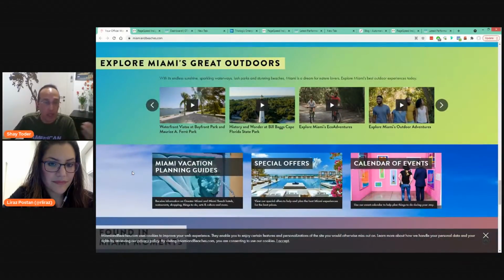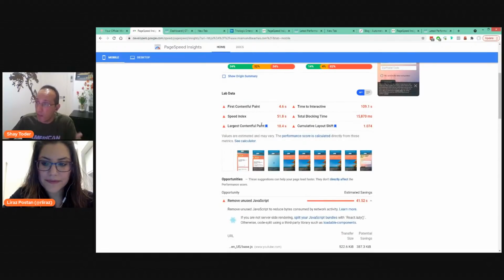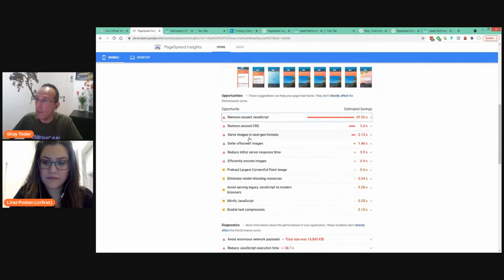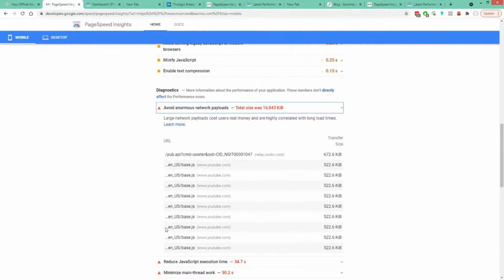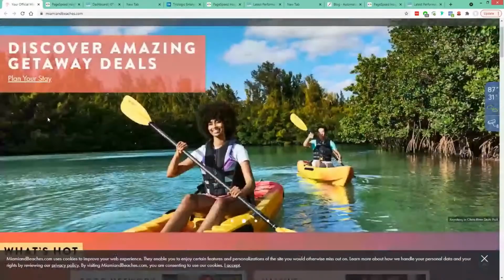And by doing that, we can see that there is a lot of JavaScript that is loaded. You can see a lot of things are loaded here. The LCP needs to be corrected by doing a preload and by making sure that this image is not lazy loaded. I do want to say another thing. Let's see, for example, you see all these videos.